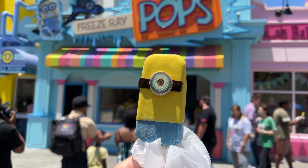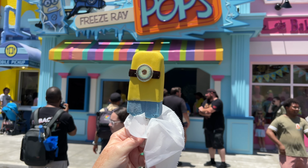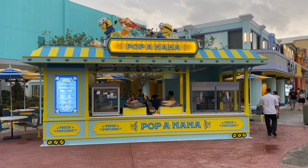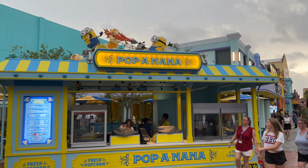$9. But I wanted to try something. I actually wanted to try the Nutella one, because the Gru, we'll spend another $9 and try the Gru version next time we're there. I didn't think it was worth $9. I do not think those are worth it. But they're super cute and they're Instagrammable.